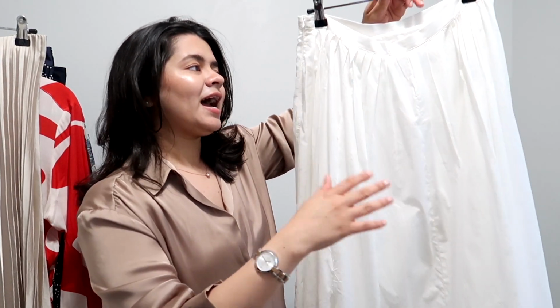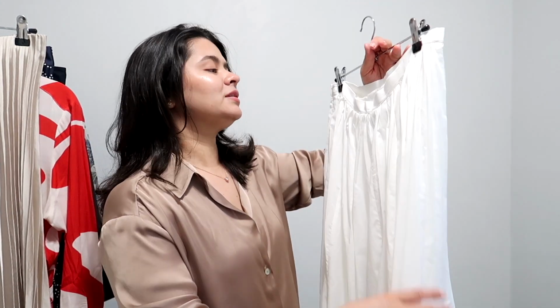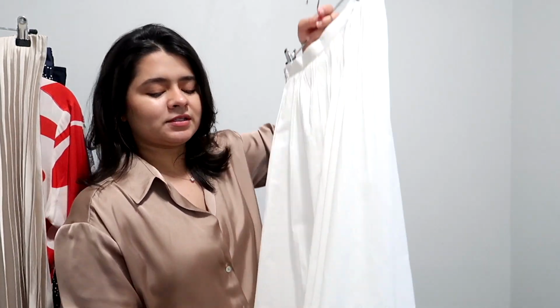Now I do have one last skirt, so bear with me, but this is one of the most beautiful skirts that I have come across. It's this pleated skirt, and it's a white colored skirt, but it's very well made. I have to say they have used quite a lot of material, and the stitching and everything is just so beautiful. It also has a zipper on the side, so it's not an elasticated skirt, but it's a very beautiful skirt.